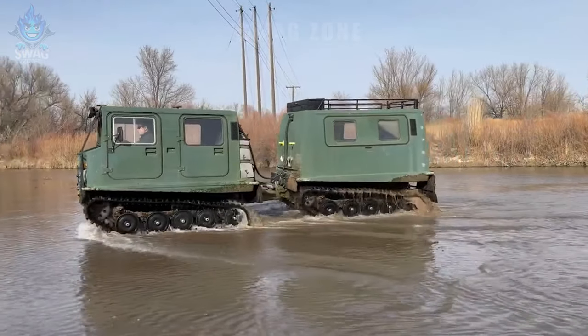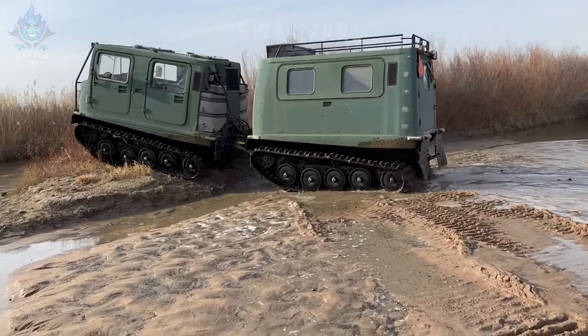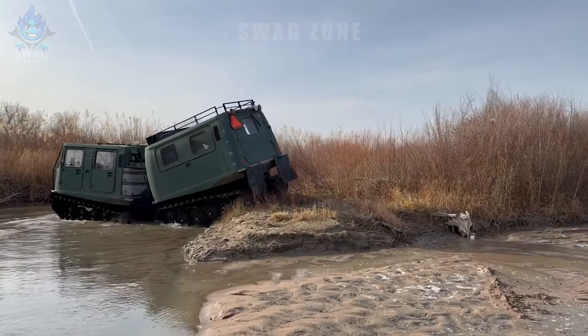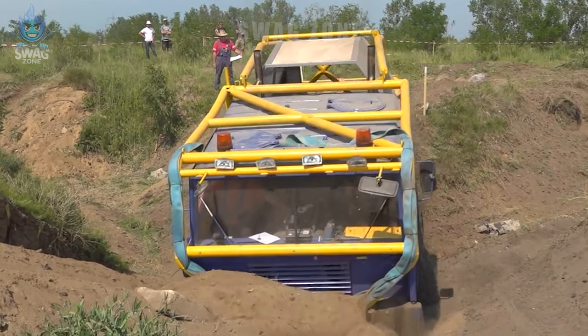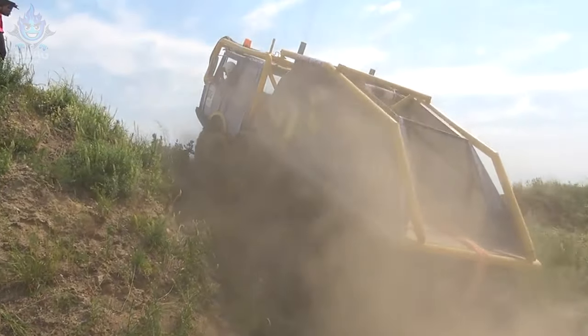A Hägglunds BB206 with strong capacity can overcome this flooded road. However, be careful to ensure there are no risks involved. Just a little more, and maybe he would have been in danger.